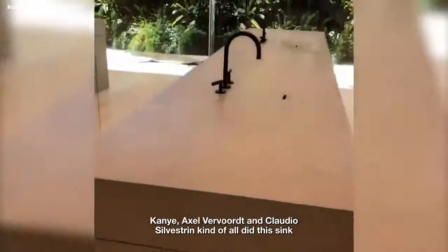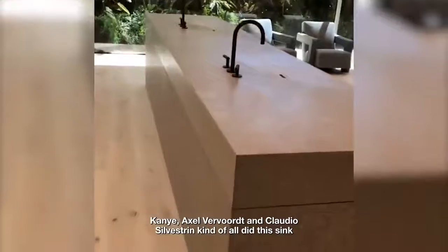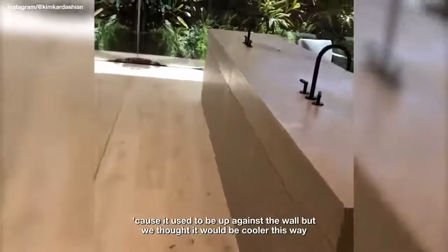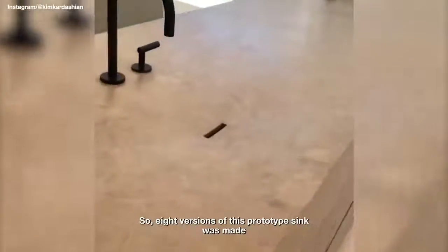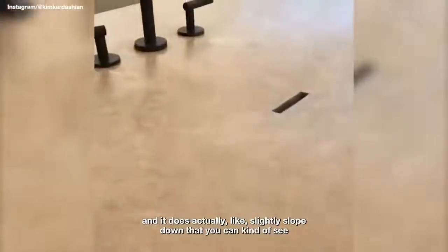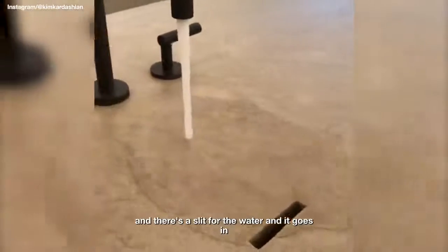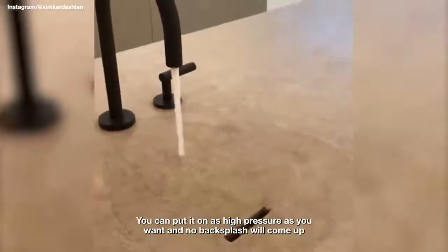So, okay, the sinks. Kanye drew this. Kanye, Axel Vervoordt, and Claudio Silvestrin kind of all did this sink. And Claudio was the one that said it should be separated from the wall because it used to be up against the wall, but we thought it would be cooler this way. So 8 versions of this prototype sink were made, and it does actually slightly slope down, that you can kind of see. And there's a slit for the water, and it goes in. You can put it on as high pressure as you want, and no backsplash will come up.